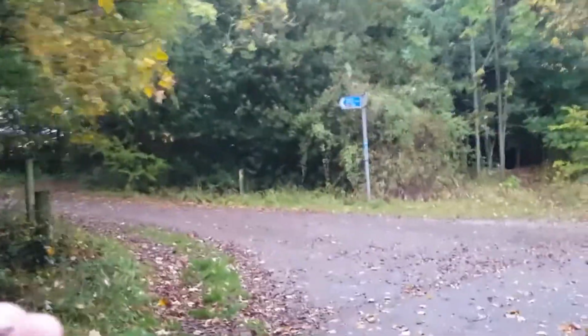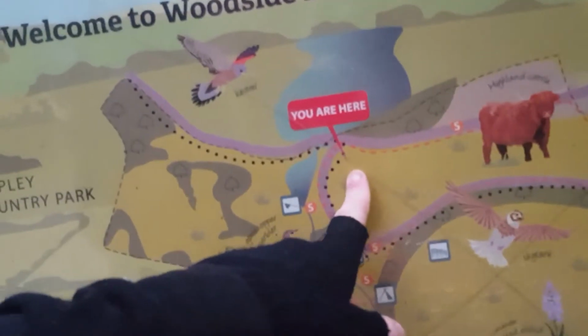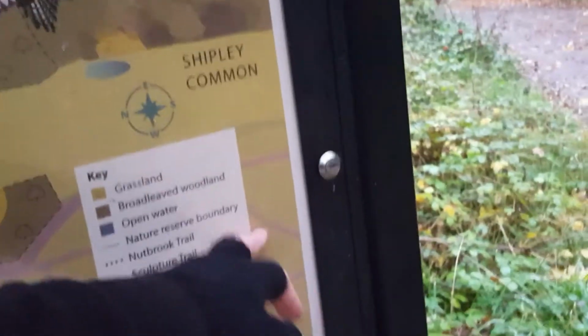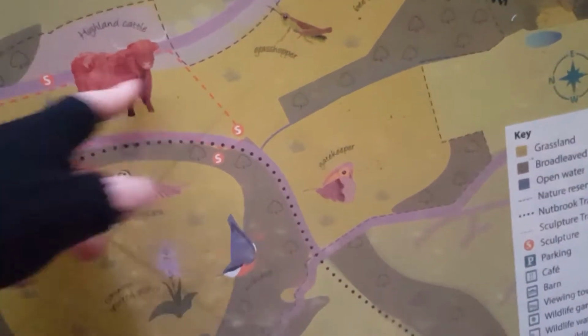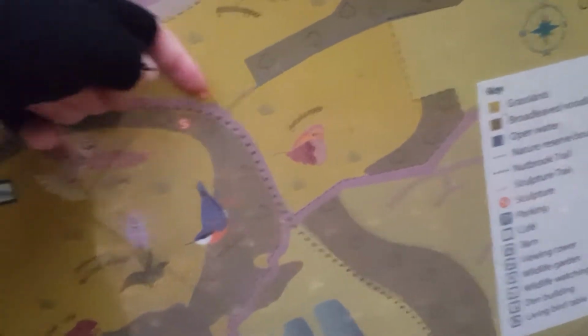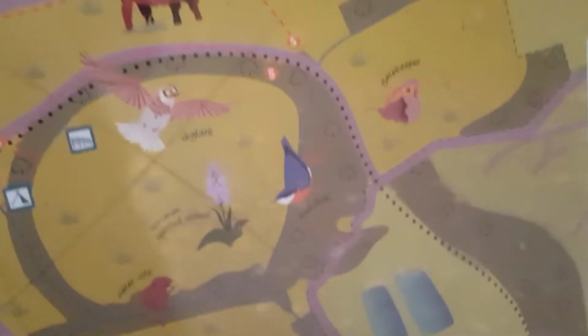Right, that's Hina, Shipley Park that way. Oh, well, isn't that just useful? So, if I can get up here then. So we are here. We came from here, I think, all the way up here. If I actually got it right, all the way up here. So we are here. Right, so I think we'll go here. We'll come here to the sculpture trail, this way and back up there.